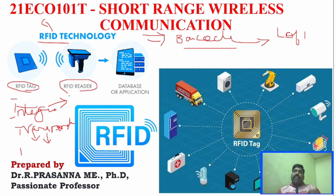This RFID reader is the one which is going to send the signal. This signal will be sent to the tag, and the tag will receive that signal and reflect another signal. That is, it will act as a transponder. And after receiving this signal, which is reflected from the tag, that signal will be sent to the host application. This is the normal working of RFID technology.